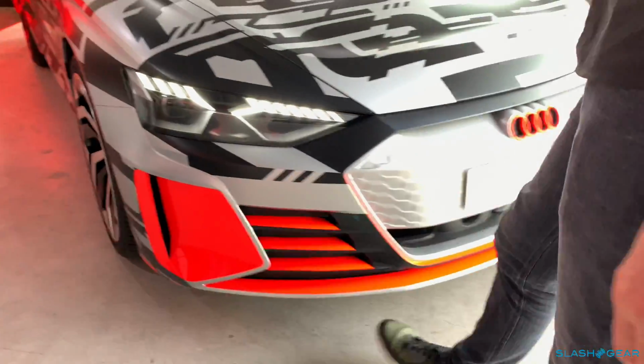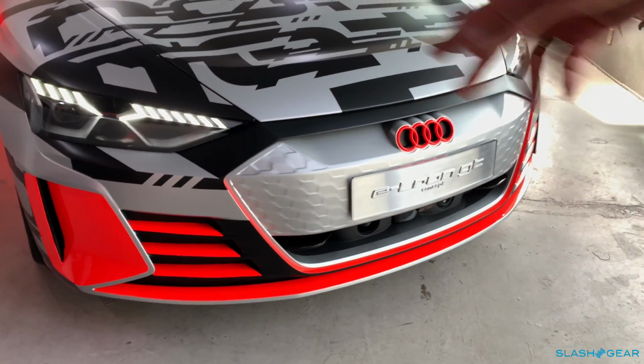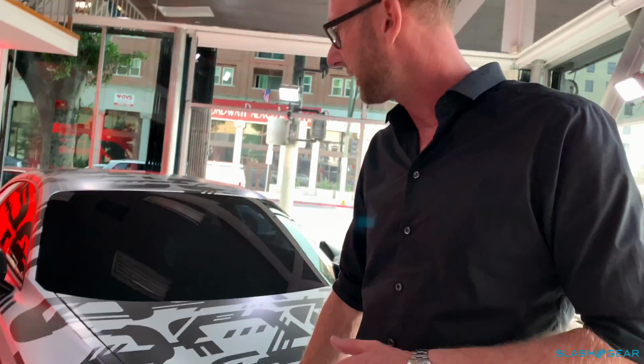Same headlights, same headlight graphic as you can see. Yeah, it's the same car. The air curtains are the same, and they're not fake, you know. On a battery electric vehicle, aerodynamics is super important. Sure, it extends the range.